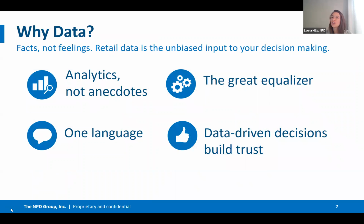And so the question of the day is why should you use data? Why do you need it? If you haven't been using it thus far, you're getting along maybe okay. So what makes us say that it's actually critical to your business?